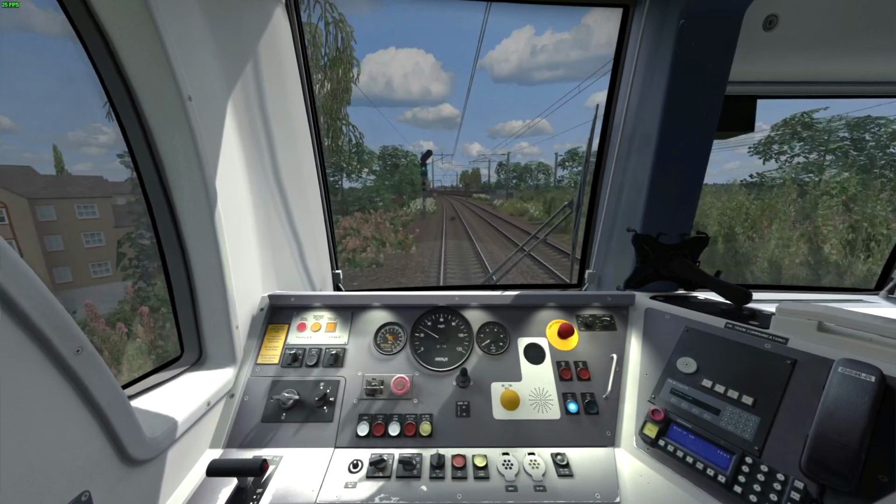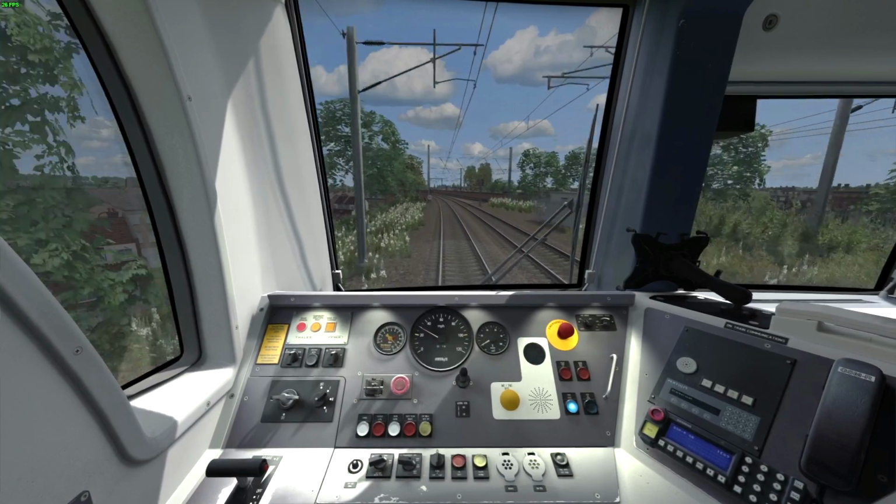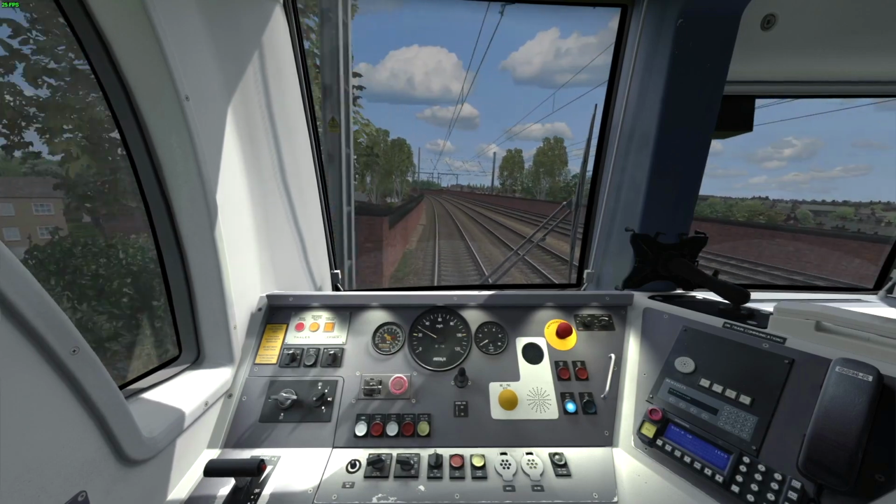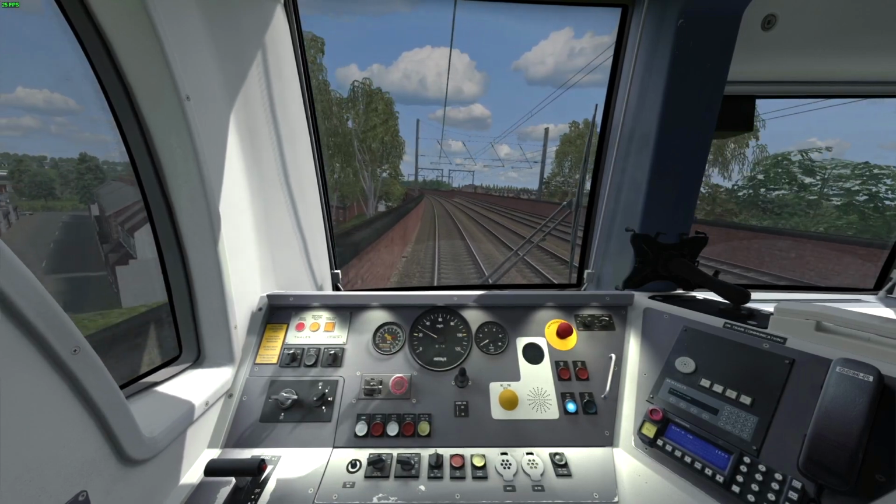Next station will be Mossley Hill. Speed limit is now going up to 80.